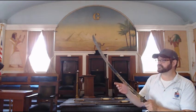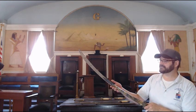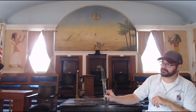So this particular sword was very cutting edge, no pun intended, and very fashionable and very expensive, as you can see by the outstanding pommel on the eagle.